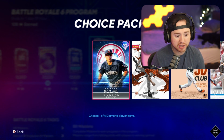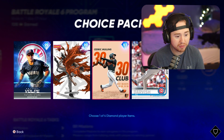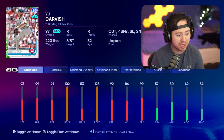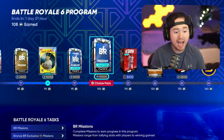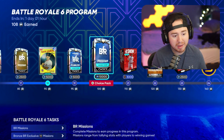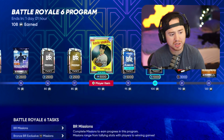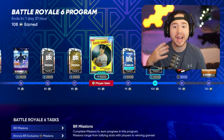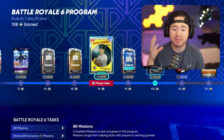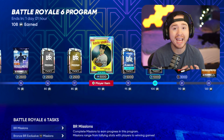And then you get the current Flawless pack, which got guys like Volpe at 150, Musina at 145, Cedric Mullins at 123, Darvish at 139. I mean, just by simply coming in and completing this current BR program, you can make upwards of 250,000 stubs, plus all the XP and additional packs that you're getting along the way. And all of the value of this is going to be even inflated on the next BR program. So definitely recommend coming in here and knocking this out.